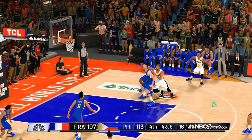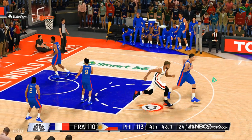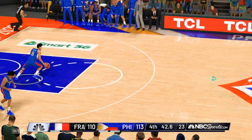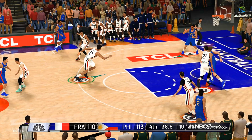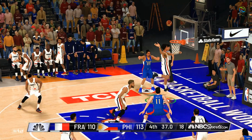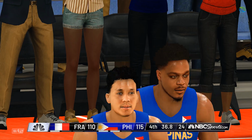Fires the three. Good! What a beautiful shot to bring him to within three. That's an important shot right there, guys. I mean, he's produced from deep all game long. Yeah, he's done more work outside the arc than inside it, and that's not going to change now. They'll ride his long-range game all the way to the end of this one.